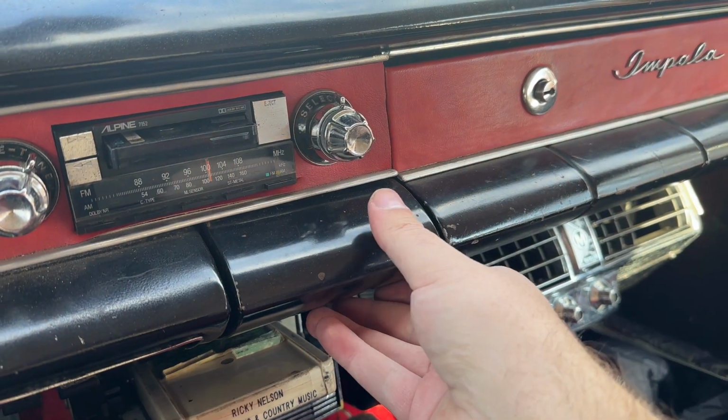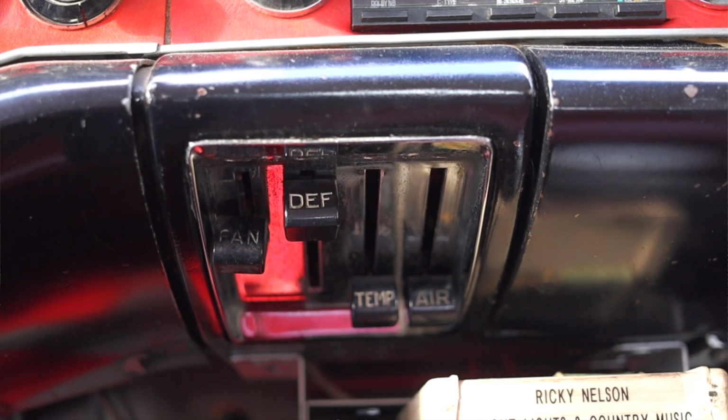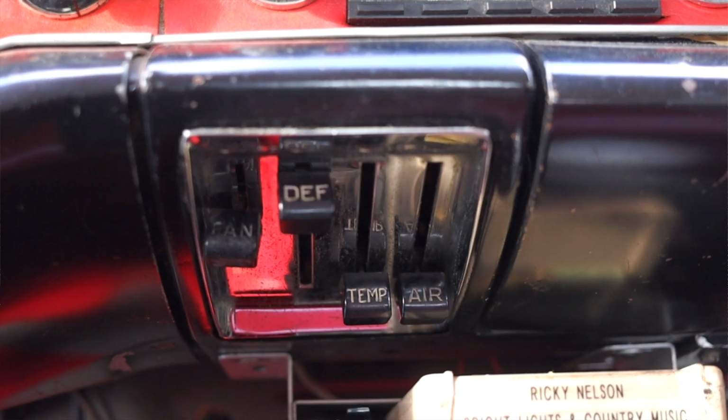I do get a little pop-down ashtray. Really nice to see that. Then we have our temperature setting. So this is for the heat. This is just for the heat. We'll talk about it in a second.